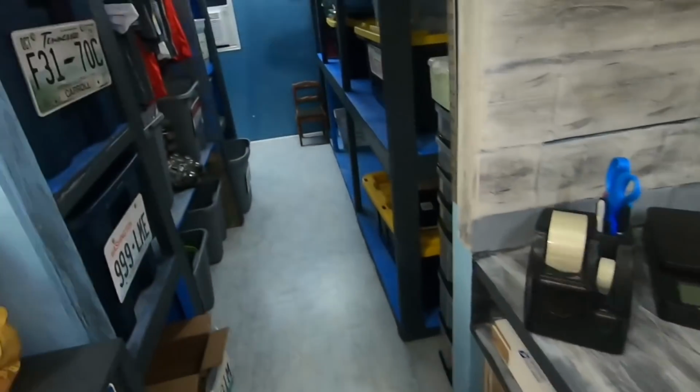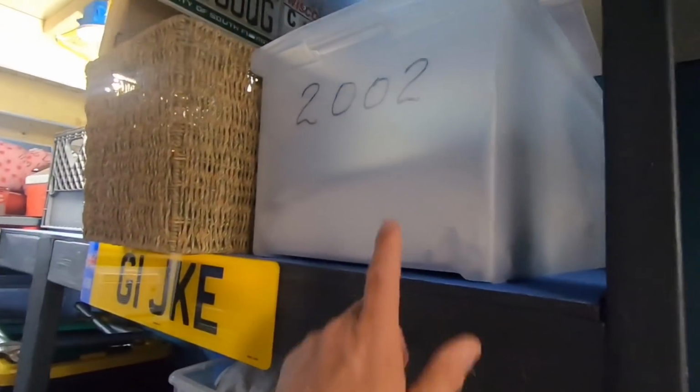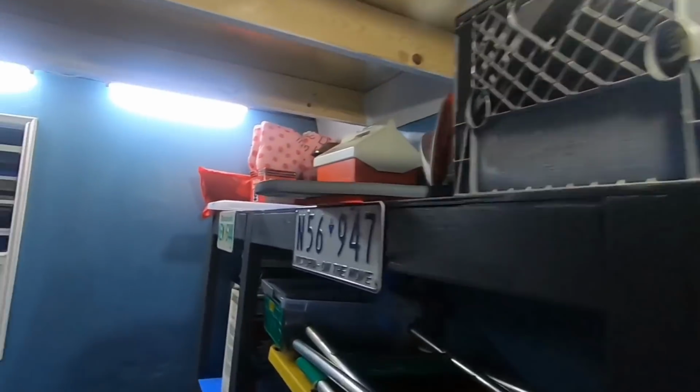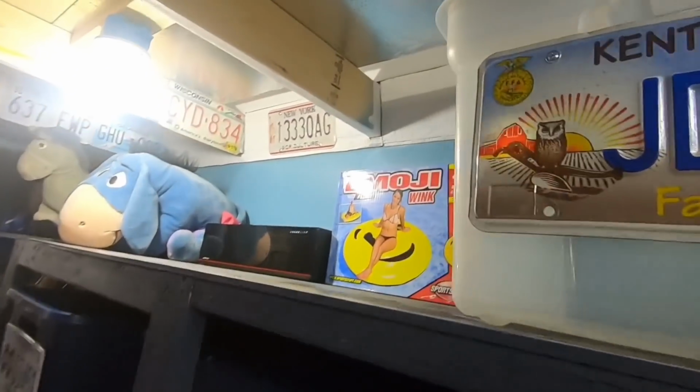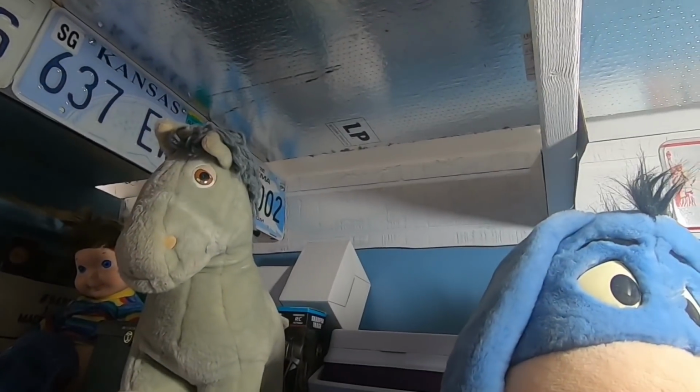So we are going to find a place somewhere back here to put it. And I know this one right here needs a plate. So we might do that, or we might just put it up here, or maybe up here next to Eeyore. I'm not quite sure. Either way, Ken, thanks for sending that to us.